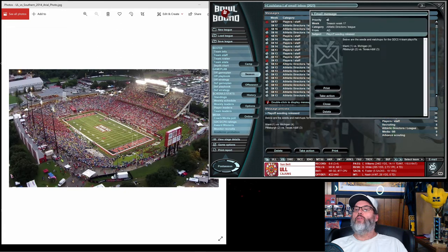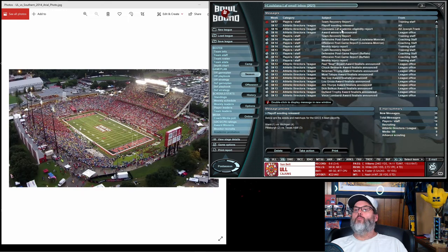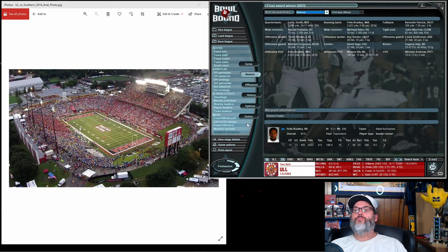There's your four-team playoff. Miami and Michigan, Pittsburgh and Texas A&M are in the four-team playoff because we're doing the old BCS, right? And so award winners, we can go look at that. There's your national. Let's take a look. There's your Heisman winner. And I'm just going to scroll through these. You guys can pause and look at how they played, what their stats were.